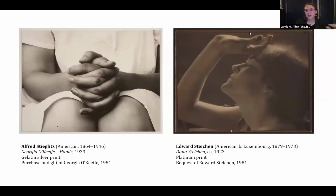But in the upcoming pairing that we're going to include in the exhibition, we wanted to try something different. In this case, it's a much later photograph of Georgia O'Keeffe by Stieglitz. And it's just focusing on her hands, really looking at one aspect of her. It's about 10 years later than that previous image. So again, people who are able to come back to the exhibition can really look at different portions of a photographer's career, or again, different subjects.